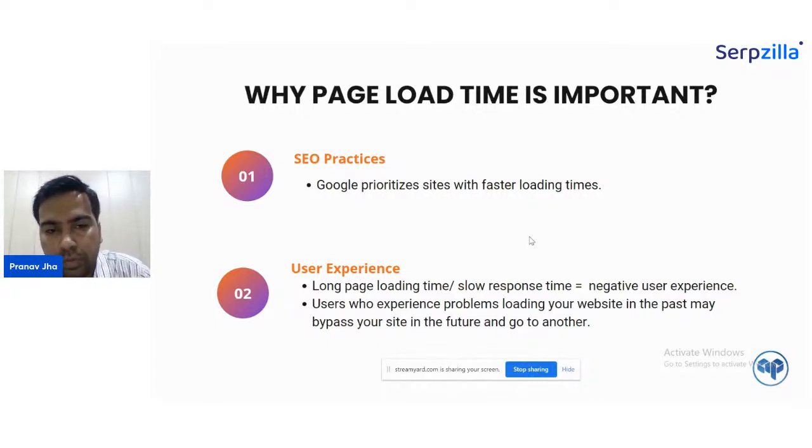And if I talk from a user experience perspective, if your web page takes some time, it will create a negative impression on your user. Why am I saying negative impression? As I said, if I have to hire a digital marketing consultant, or any other marketing consultant, I will go on Google, I will search for someone, and if their website takes like 10 or 12 seconds, I won't prefer to go through that website. I will prefer any other website that is loading in 5 seconds or 3 or 4 seconds, right? So that's why, from a user experience perspective also, it is very important, right?